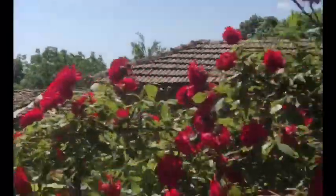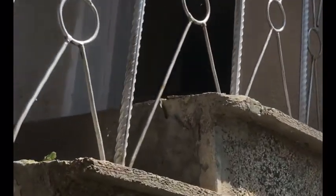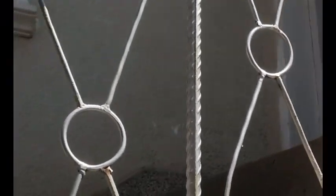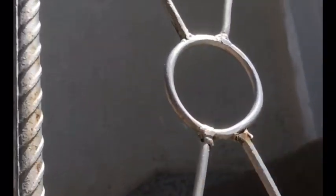And kind of stand out and give you a little better idea what it looks like from the outside. This metal handrail was hand built by the previous owner's husband, who's been deceased for a while, but it's just made with rebar and metal rod. I think he did a really good job.